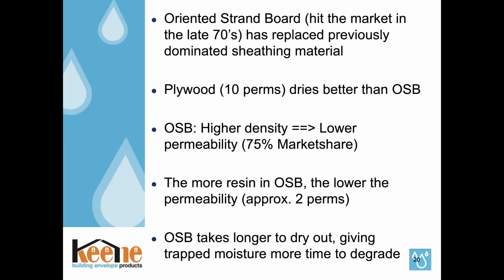We're starting to see now, of course, the rise of thin profiles, but still a lot of OSB out there. Plywood, if you look at it, is a very permeable product. So 10 perms is going to be defined as very permeable by the IRC and the IBC. OSB has a higher density and a lower permeability. It's now got greater than 75% market share nationwide. So there's more resin in OSB, which lowers the permeability, about 2 perms. Of course, you compare that to plywood, which has 10. What this means is that OSB takes longer to dry out, giving trapped moisture more time to degrade the building materials.